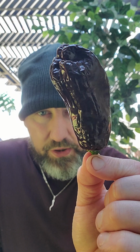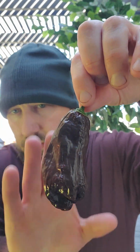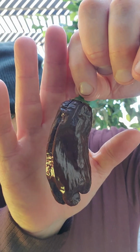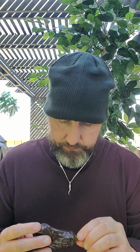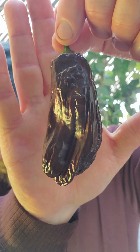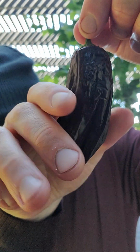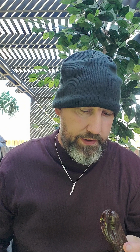It's mostly used for cooking in dried form. It's supposed to have some robust smoky notes and a heat of maybe 5,000. I think that's kind of what we're looking at. Interesting chili. She's heavy too. I think there's a lot of seeds in this. It almost looks like it's dried, but it's not. She's fresh. Let's try it.